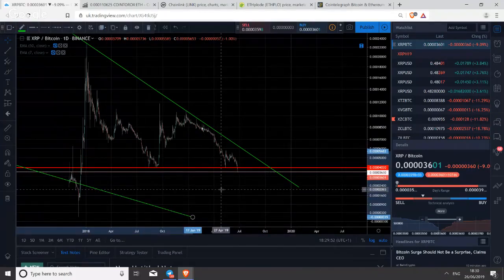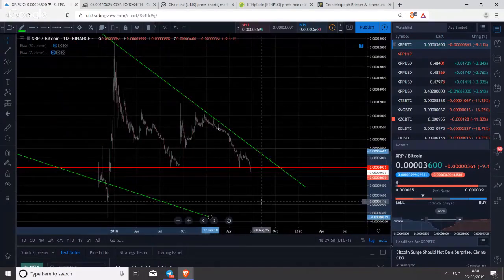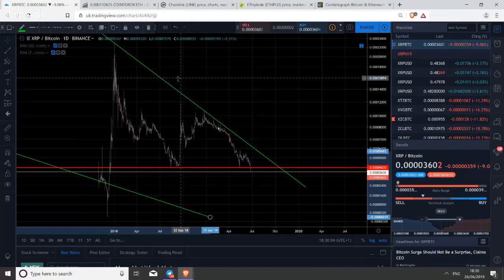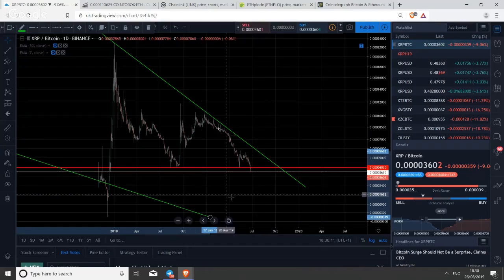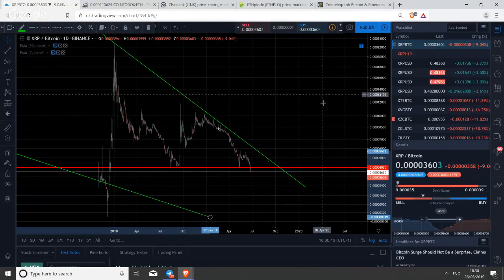So if we bounce today, who knows? We could be seeing a descending triangle play out, and if that was to break out of this descending triangle, it would be a mammoth run. This is a lot of data we're looking at. This is 24th of December 2017 to now, so you're talking about a huge amount of data. If that was to break out from a descending triangle, expect fireworks.